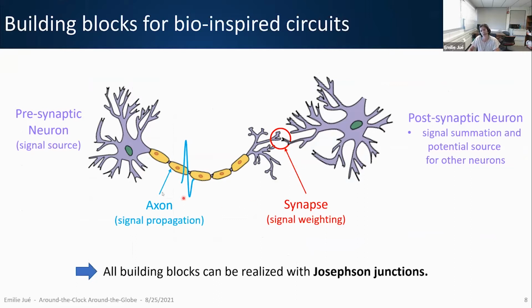But here we're speaking about hardware, which means that we also have to take into account the connectics, and it's also important for us to recreate the axon, which is this line that allows us to propagate the signal. It turns out that all these building blocks can be made at the device level with Josephson junctions. So don't worry too much. If you don't know what a Josephson junction is, I will explain the basic concepts that you need to know.